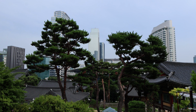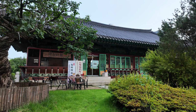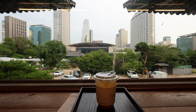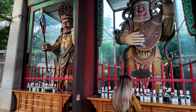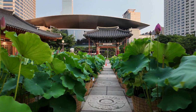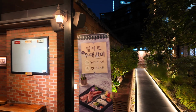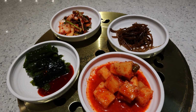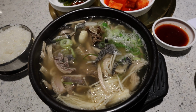The temple also offers a temple stay program where visitors can experience a monk's life. There's a lovely tea house where you can pause for a peaceful moment. Around the temple, you will find plenty of upscale restaurants serving Korean cuisine with a modern twist. And both the food and the service are excellent.